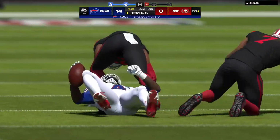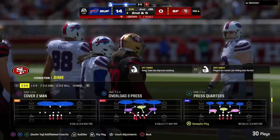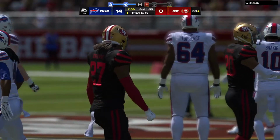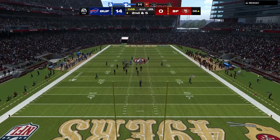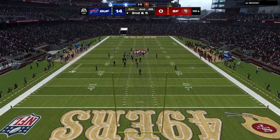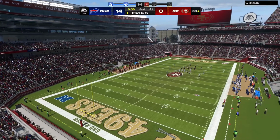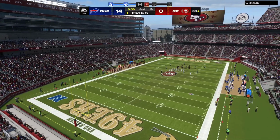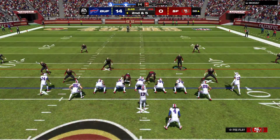Jair Brown on the stop there. I think we all suspected that they were going back to him after he found the end zone on his last carry, and they kept the positive momentum going there. Another nice run by him. Second and 5.